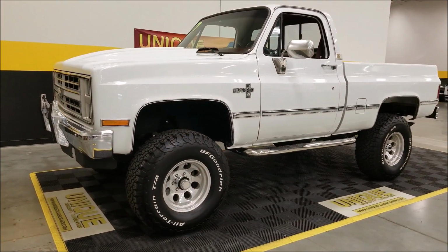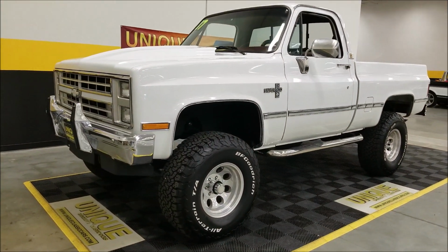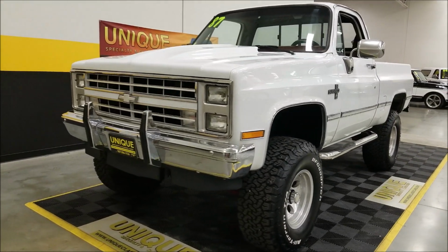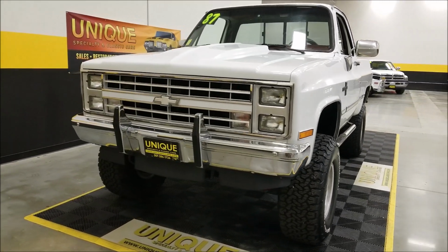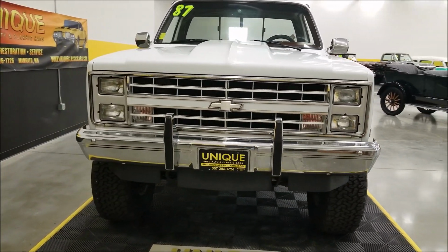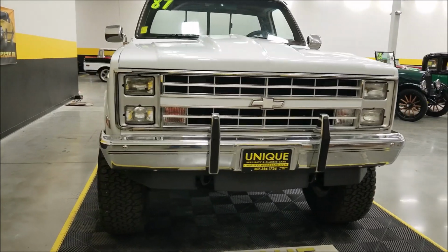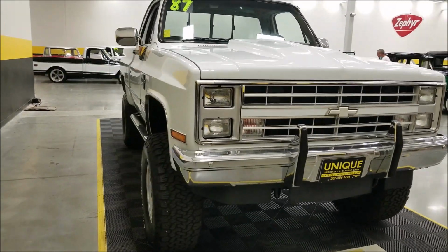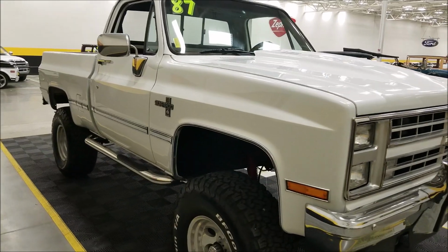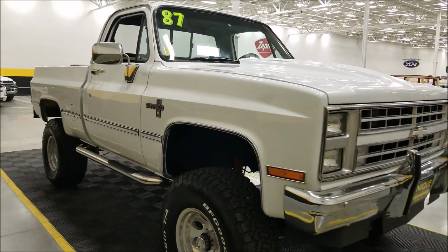Underneath the hood, powered by a 350 Chevy V8 that is paired with an automatic overdrive transmission, 700R4 tranny. Also some nice equipment too. Power steering, power brakes, AC. AC does blow cold. Power windows, power locks, tilt. So a lot of nice options on this truck.